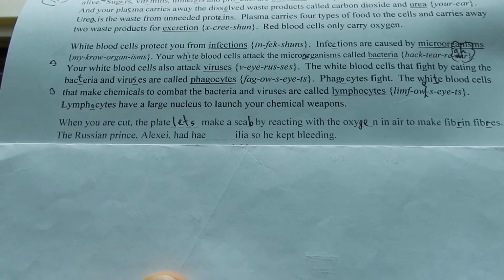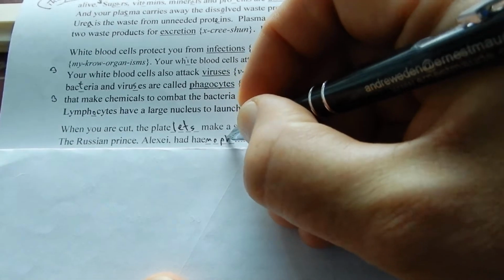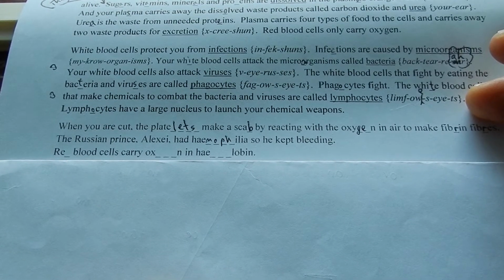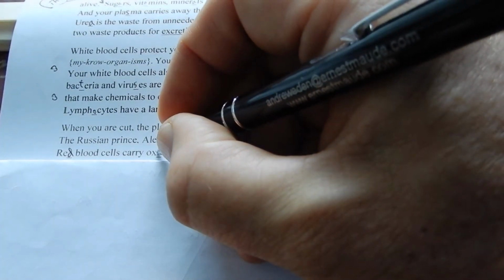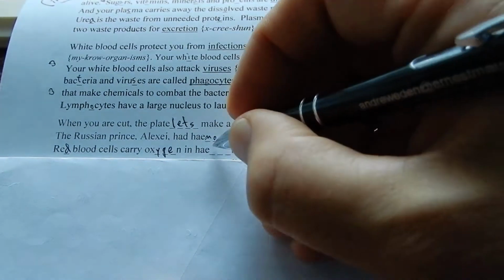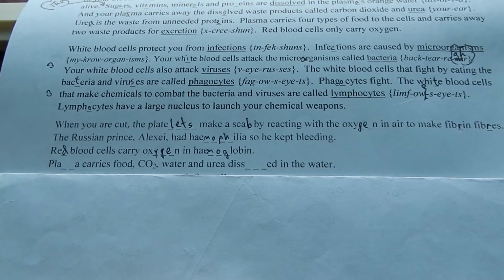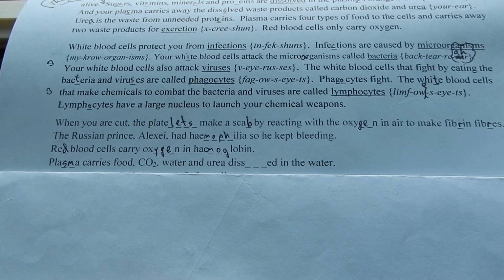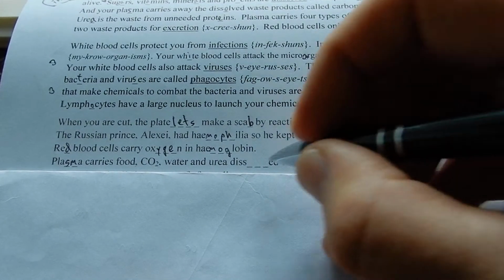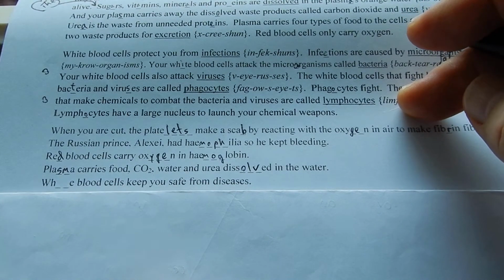The Russian prince Alexei had haemophilia. So he kept bleeding. Red blood cells carry oxygen in the haemoglobin. Plasma carries food, CO2, water, and urea dissolved in the water. Yes, so the water in your blood is called plasma.